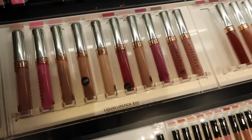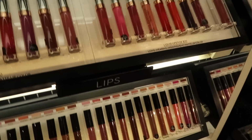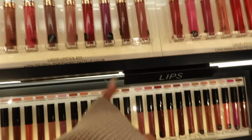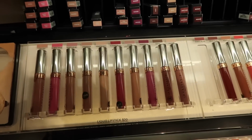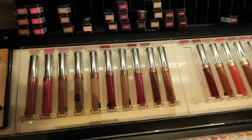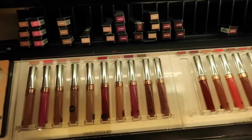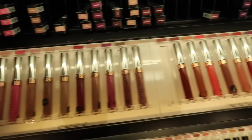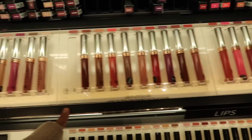Also, her lippies are hella good. The liquid lipsticks are $20. They have different varieties, and I love how she also has lip glosses, and the formula of her lipsticks is really good. I think I've tried one that I bought at TJ Maxx that was a little bit dry on the lips, but the other one that I got was really good, and I've heard everyone talk really good things about it, but I personally like them. They're really good, but they're just a little bit more expensive, so $20 for these.